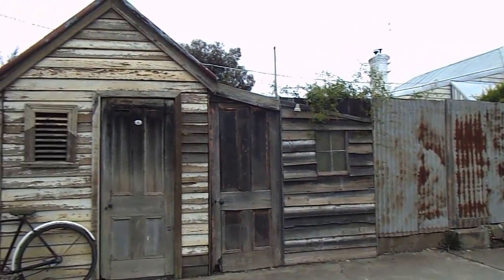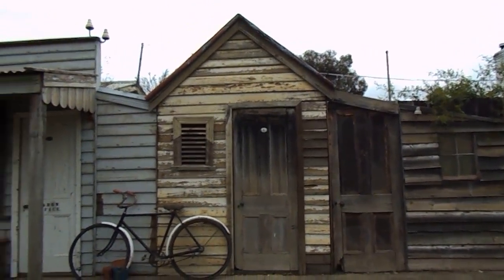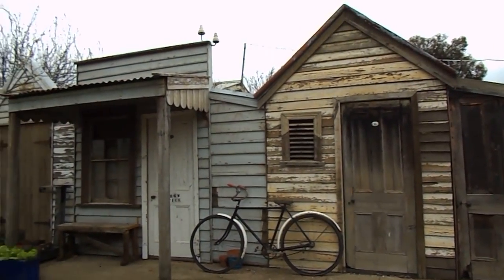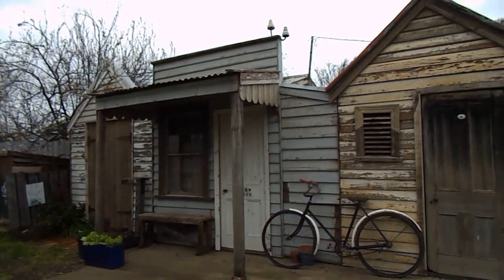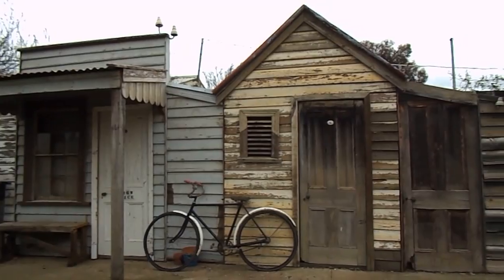Has built these wonderful facades to look like a western town, just along the side fence, and don't they look wonderful?